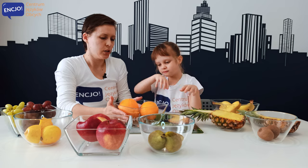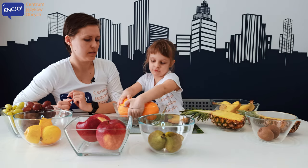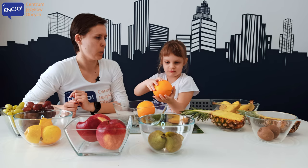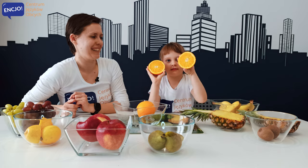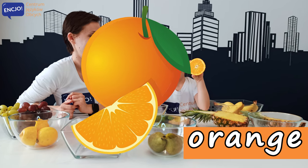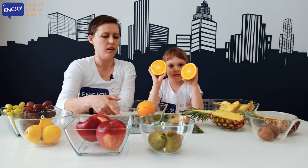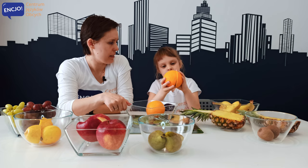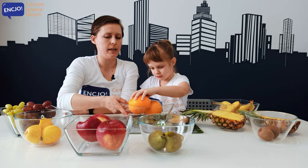Here we have two oranges. Can you take one? Careful. Okay. Open. Here's an orange. Oh, beautiful orange. Okay, you can put it inside. Put it into the bowl. Okay, thank you.